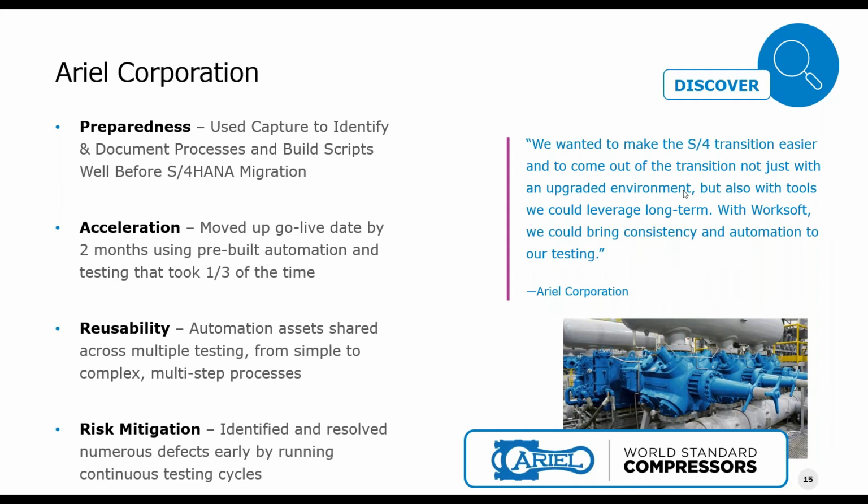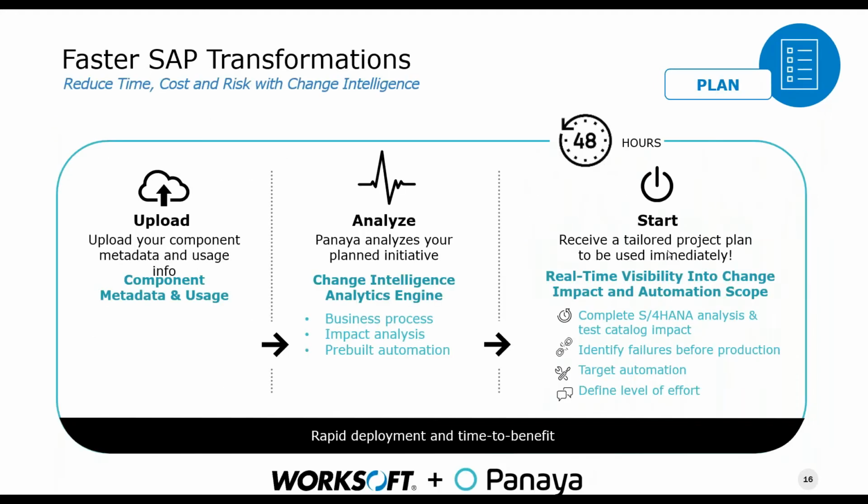And then when they applied that in their S/4HANA transformation, they had an original go live date that they planned. They found they were actually able to move that go live date ahead by 2 months and reduce their test automation by about 2/3. So the effort that it took, they were able to apply that, and that really accelerated the entire project. So if you think about that, how can automation assist you? Think about the time and money savings if you're able to accelerate that project by 2 months, not just the testing, but the overall project. So I think the fact that they talked about how they were able to leverage this as a long-term was really a significant gain for them.